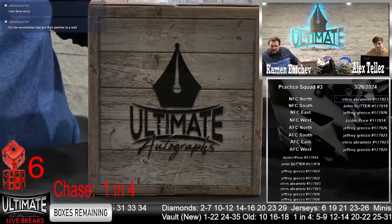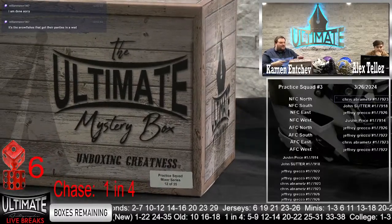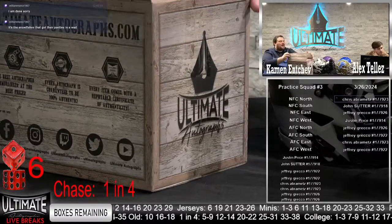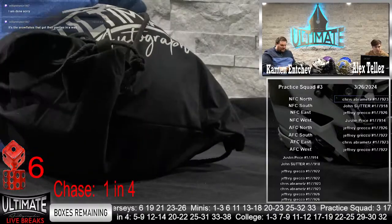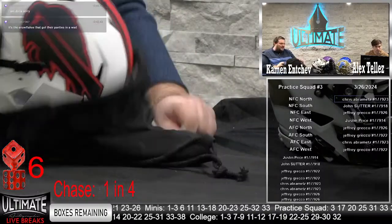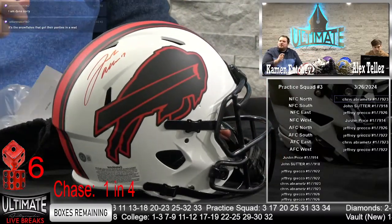Box 12 coming up. 12 of 35. Such an iconic quarterback box number, right? Brady, Bradshaw, Rodgers. Could it be Josh Allen here in the quarterback box? Do we have Jerome Bettis still out there as an authentic? Adrian Peterson, full-size rep. This one, though, definitely authentic. And definitely Josh Allen, baby. The sick Lunar Speed authentic with the red ink.